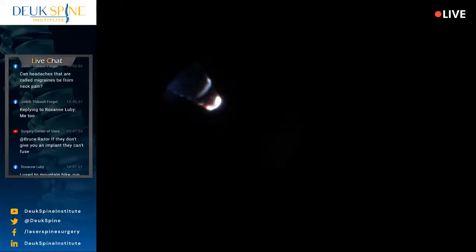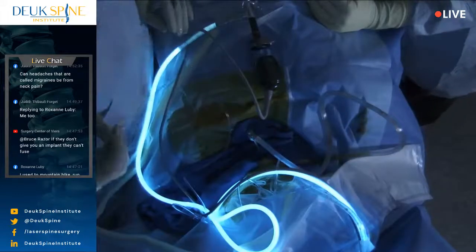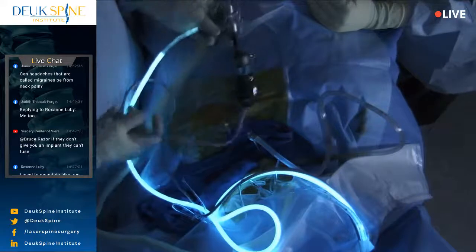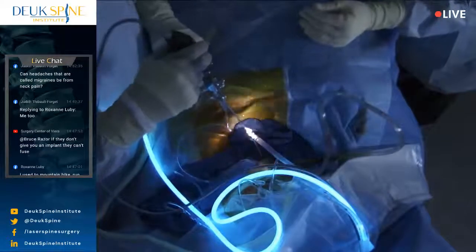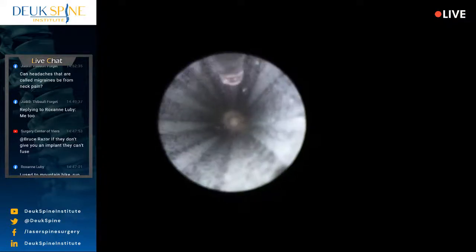Now, a good, well-done artificial disc can also cure back pain. But you have to fix the tear in the back of the disc, and a lot of surgeons don't know about that tear. Some get lucky and they fix it while they're doing the fusion or the artificial disc without even knowing they're doing it.